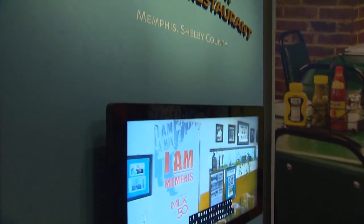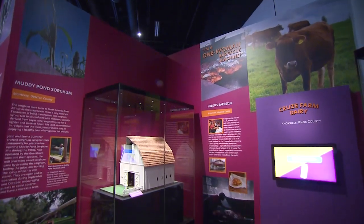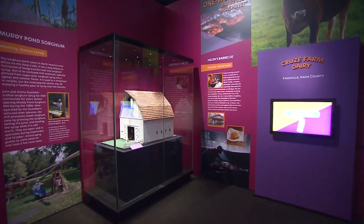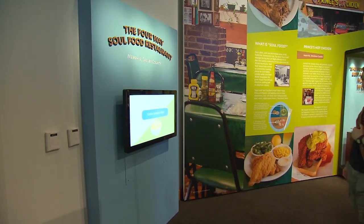For example, when we went to the Four Way restaurant in Memphis, the current owner's father purchased the restaurant because he wanted to try to revitalize the neighborhood. Or like when we went to Cruze Farm Dairy in Knoxville, they have this very successful ice cream and buttermilk business, but it was part of trying to preserve this dairy farming legacy that had been in their family for generations. So it was surprising to me and very enjoyable to me that this exhibit that started out talking about food ended up talking so much more about people and community and family.